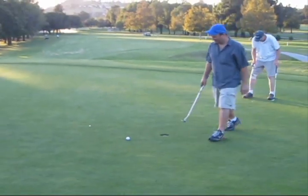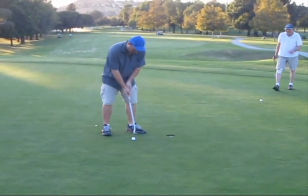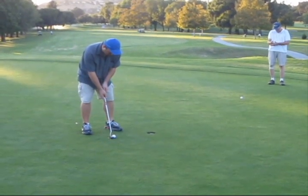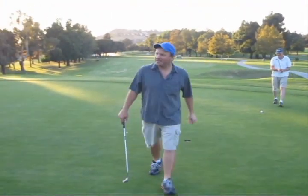Here we are at the 18th hole, ready to make history. Oh, just pushed off right there at the end. Regulation par. First time ever par this hole. Ooh.